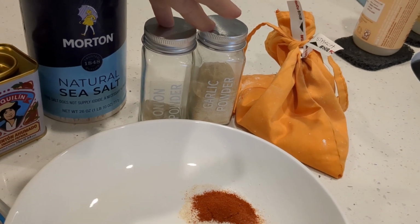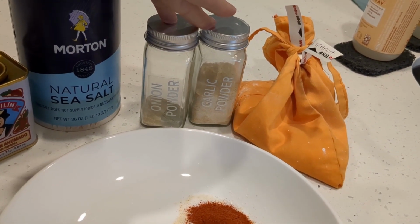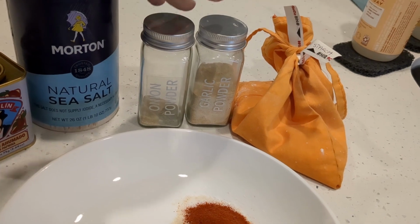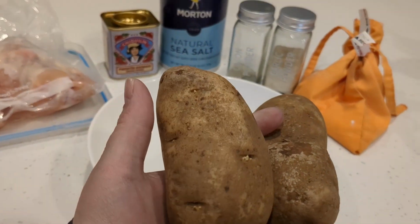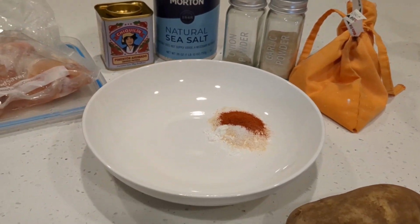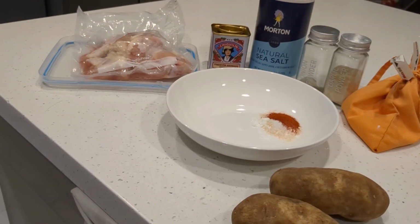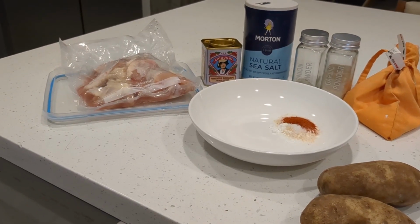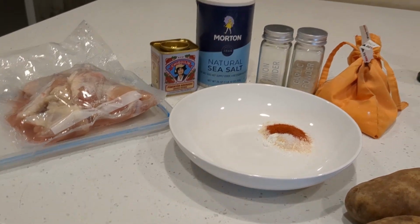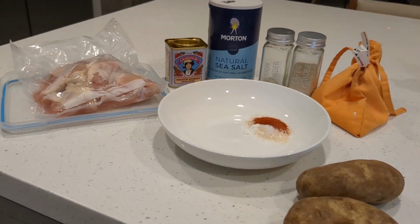Just switch in your favorite chicken seasoning blend in its place. So that's that for the chicken. On the side, I'm just going to be making a little bit of the usual French fries that I throw in the oven. And that's it for all the ingredients for tonight's dinner. It seems like it's going to be pretty quick and easy.